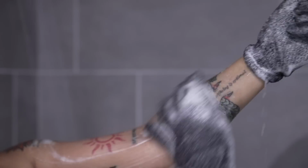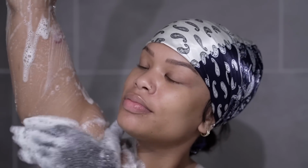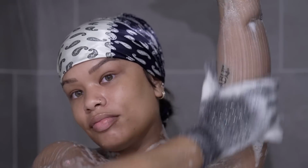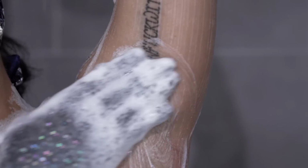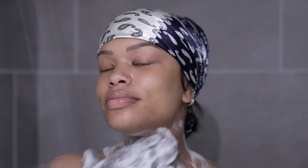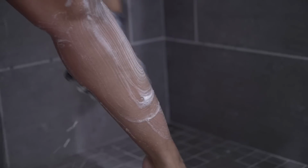So I wash my body very thoroughly. I like to really get my arms, especially my underarms. I notice that the more I exfoliate underneath my arms, the lighter my pits become, which everyone's different. Some people have darker armpits, and that's totally normal, but it's something that I don't like, so I try to help with that. And I feel like ever since I've been constantly exfoliating and making sure I get rid of all that deodorant at the end of the day, it's helped improve the discoloration I used to have in my armpits. So I thoroughly wash my legs.